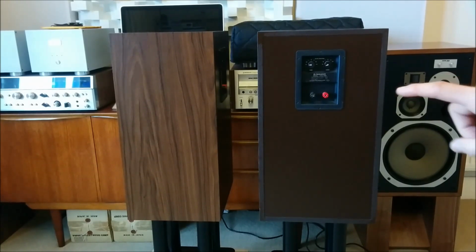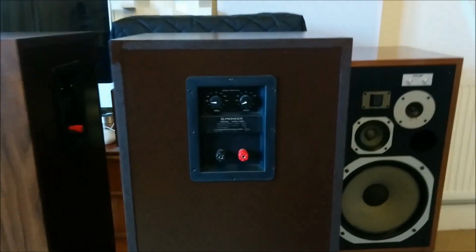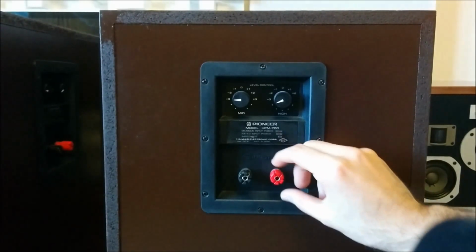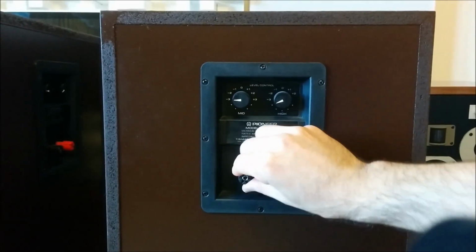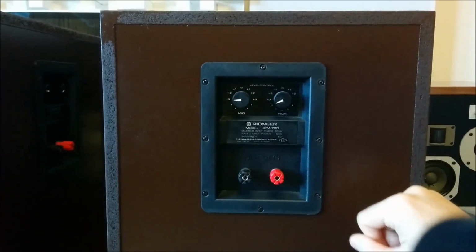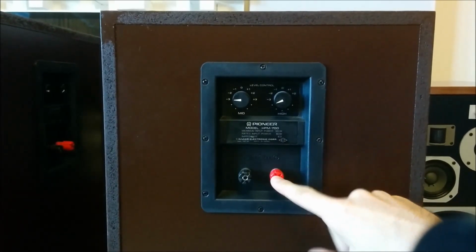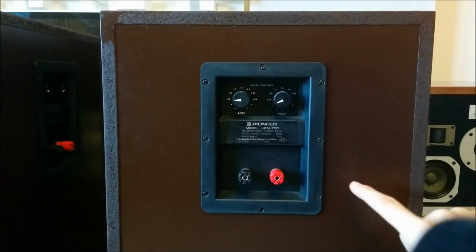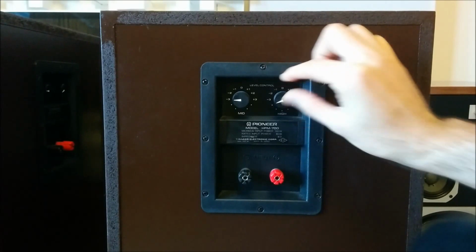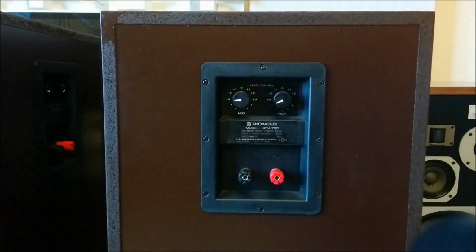And this is the rear of the speaker. Let's see a little bit closer. And this is the crossover. This has been restored, so you used to have the clip connectors which weren't that good, so I replaced them with banana connectors. It has a badge and potentiometers to regulate the tweeter and mid-range.